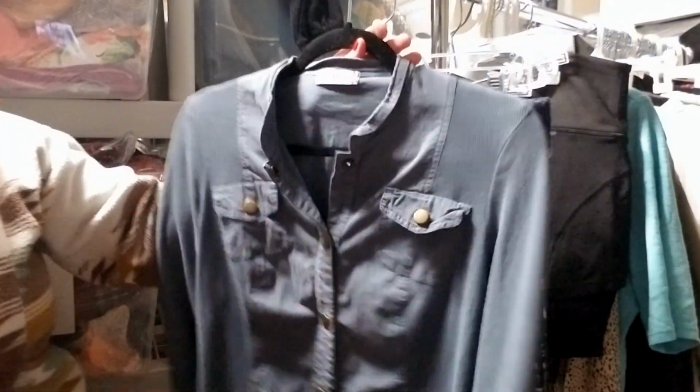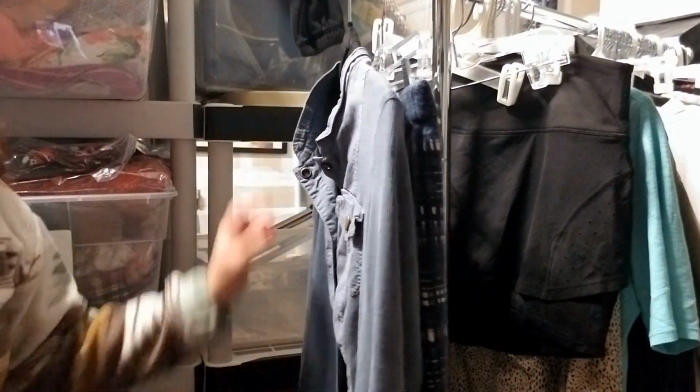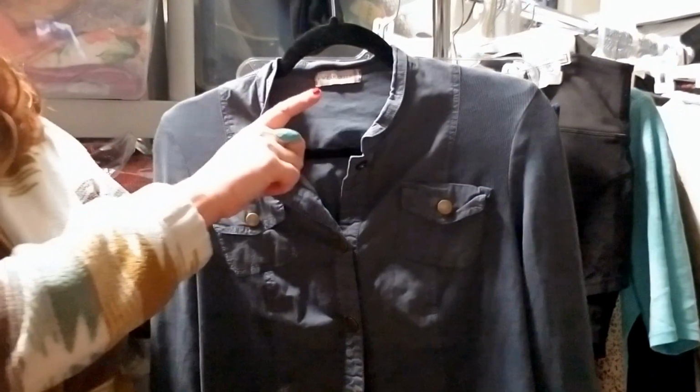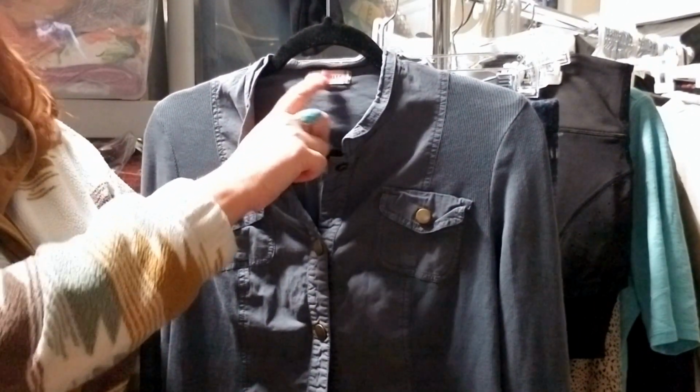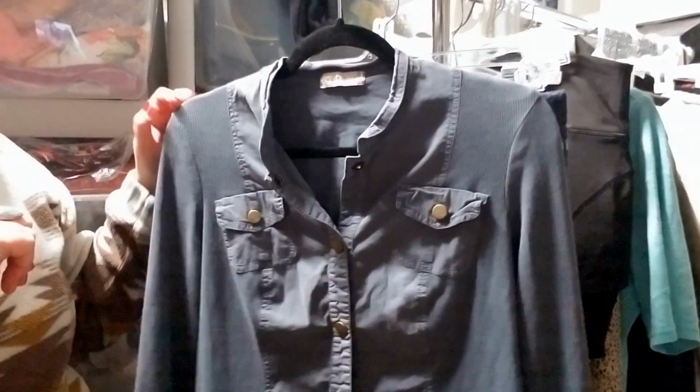This is a size medium. It's in like a dusty blue. It's all snap front. I love this brand. This brand always sells well for me. Sometimes it'll say XCVI wearables or just XCVI in Roman numerals, and it's a really great boho brand.